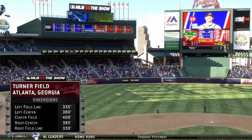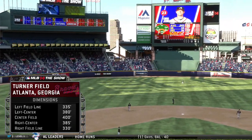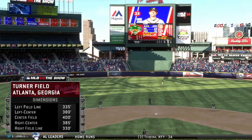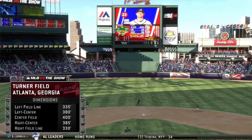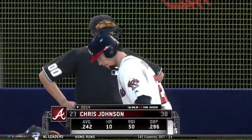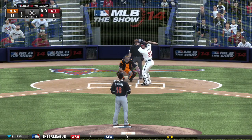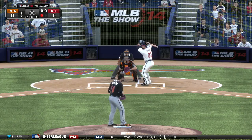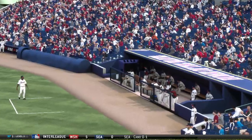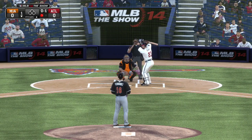So with one away, a look at the dimensions here at Turner Field. This place, of course, built for the Olympic Games of 1996 and then modified for the 97 baseball season. Fairly standard depths all around, including an even 400 feet out to dead center field. Chris Johnson will take his cuts now. And this is hit down the right field line, but it's going to get out of play for strike one. Bases are empty, one man out.